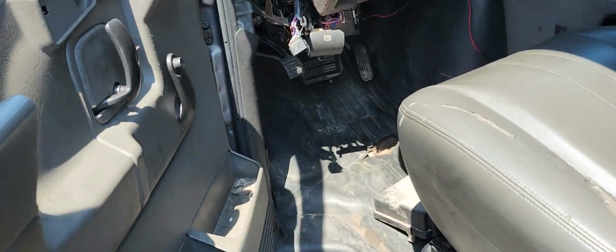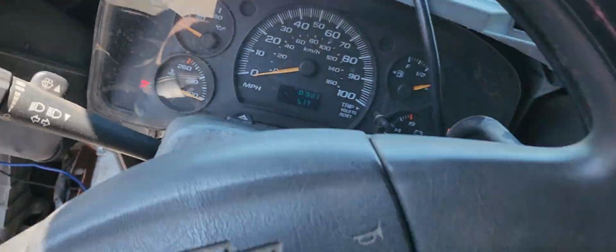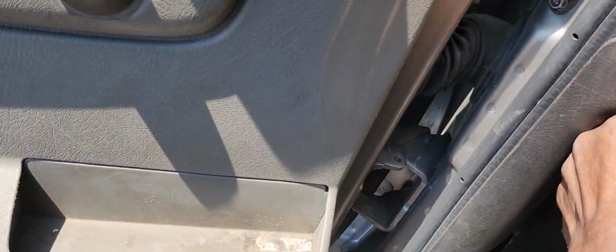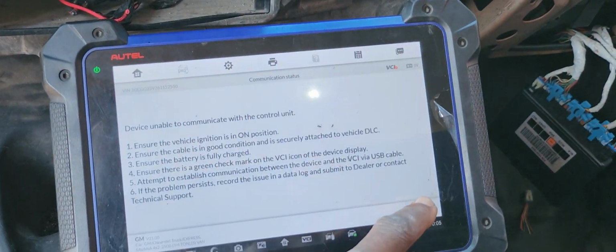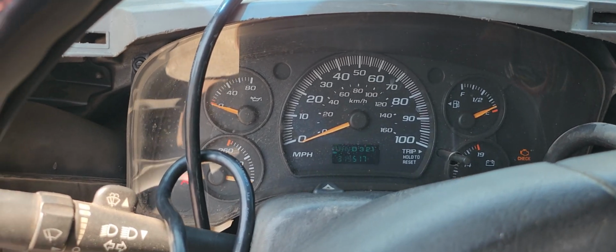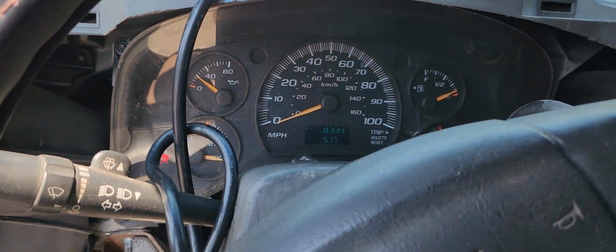The code on this car I will show you in a few moments. Ignition is on. When I run a diagnosis here, I'm going to show you what I have. I have a code related to, let me turn the ignition on. You see the car starts and shuts off. The car starts and shuts off.